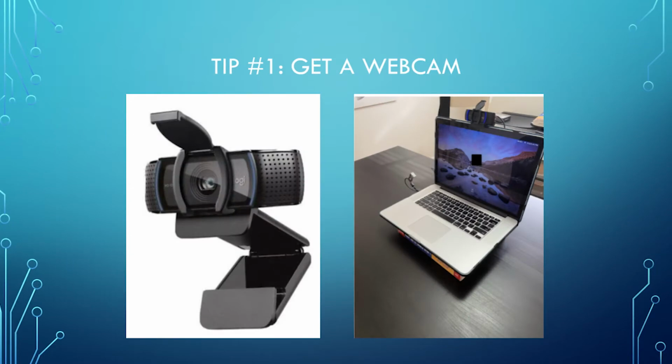Tip number 1, get a webcam. You might not think it's going to make that big of a difference, but here's what you'll look like on a MacBook Pro front camera versus a Logitech webcam. And as you can see, the MacBook picture with the front camera looks pretty dull and sad, and the actual webcam from the Logitech 927S looks very happy, professional, and vibrant.